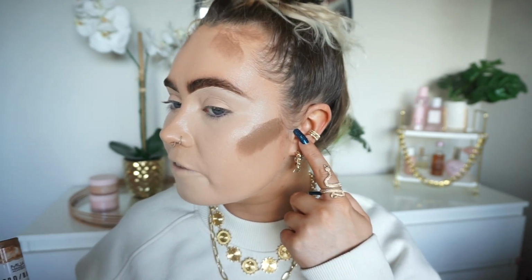I was always taught to apply my contour where my tragus is. You know the way people would get their tragus pierced? This wee bit of your ear in here. I was always taught to bring your contour there, but I don't like to do that anymore. I like to bring it up, so basically to my ear, because you want to lift the face.